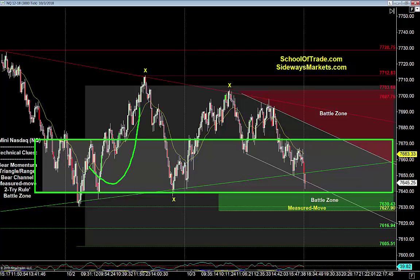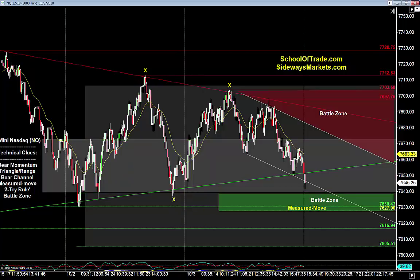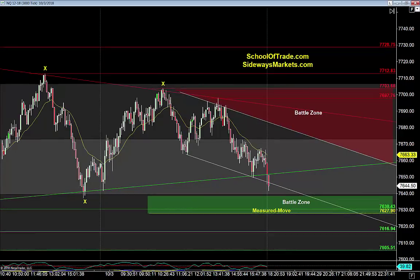Right, we've gone up, 1 try, 2 try, back down. Didn't get the follow through here, right? 1 try, 2 try, back down into that range. Now here we are again, lots of bearish momentum right now. As we go lower, would love to see us again pop higher here.